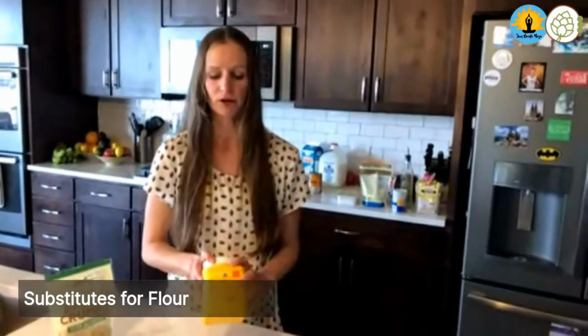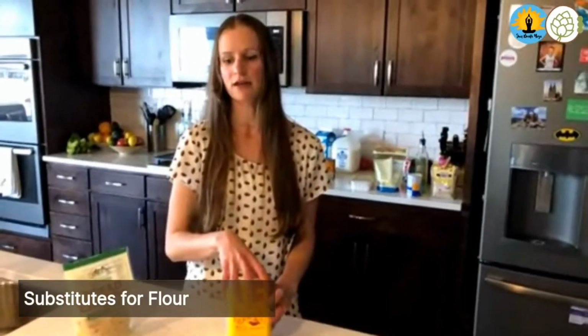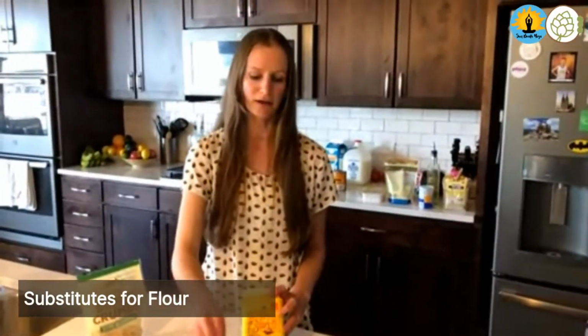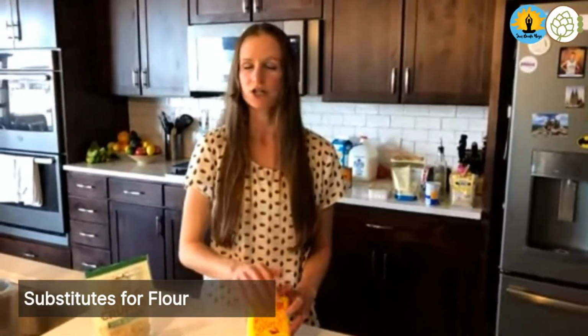And the important thing with cornstarch is, unlike flour, if you're making a normal flour gravy, you start with a roux, which is basically butter and flour. You melt the butter in the pan, add in the flour, mix it together, and then you add your milk or water, whatever you're using for your gravy. Cornstarch is a little bit of the opposite.